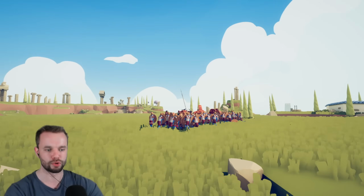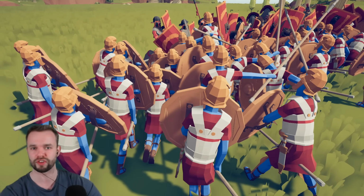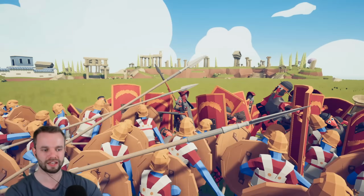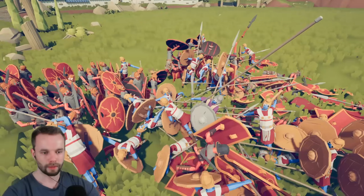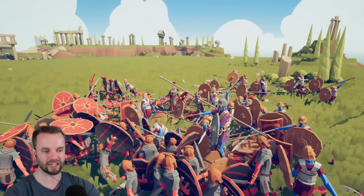If these lads can move in behind the phalanx and take these guys from behind where they do not have their spears and they do not have their shields, then they might just be able to bag the victory. But in come the reinforcements in the flanking maneuver. Will they be enough to take down these Macedonians?